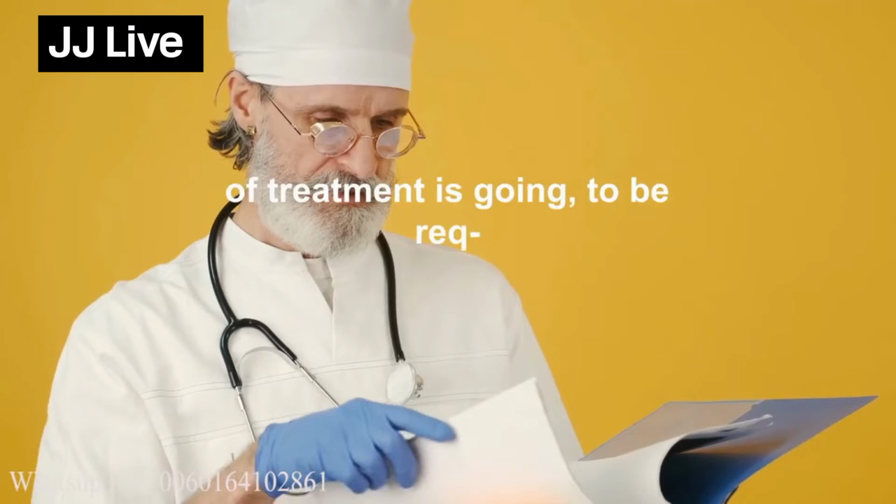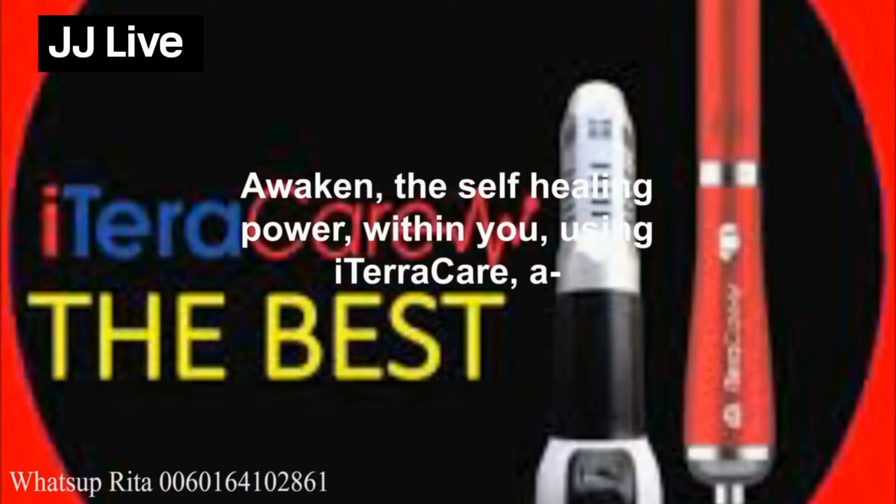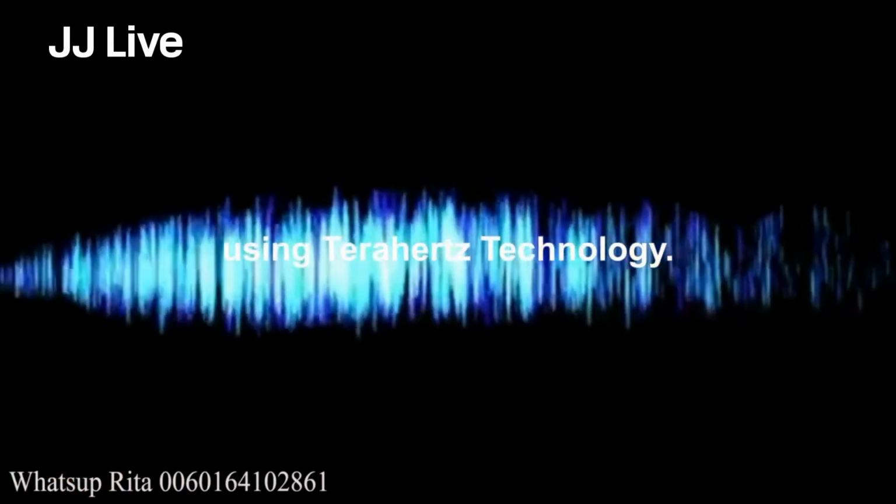Natural ways to consider for varicose veins and to increase blood flow in the legs. Did you know that our body has the ability to heal itself? Awaken the self-healing power within you using iTeracare, a revolutionary health blower using terahertz technology.